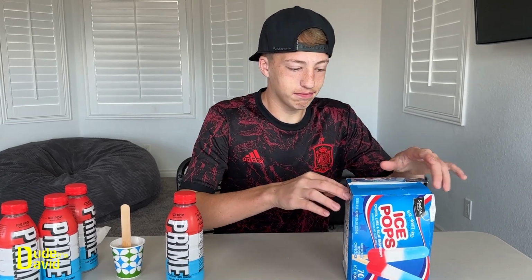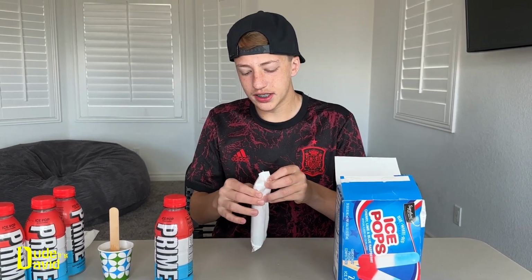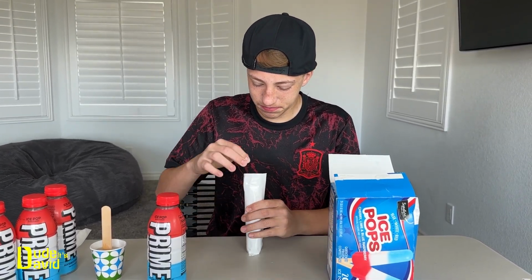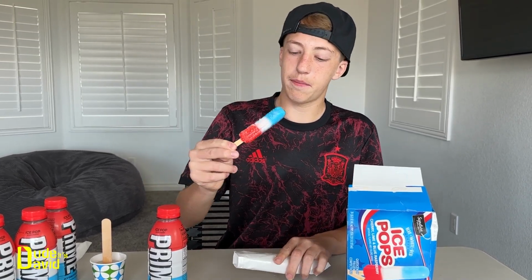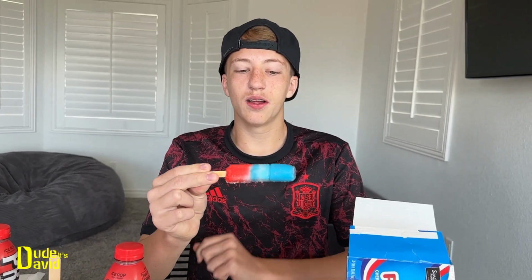Let's check in on the melting ones for a sec. Looks like they're taking a while to melt. Well, now it's time to try the generic one. I think this decided to stick. Yeah, it is. I'm not sure why, but it looks like the generic one over there isn't melting as fast as the original, the Bomb Pop. Oh wow, this one looks interesting. It looks like they cut apart each popsicle to try to glue it together, you know? See those lines? Well, let's try it.